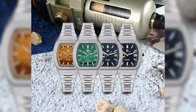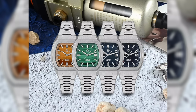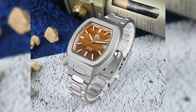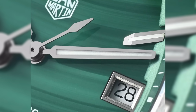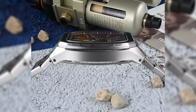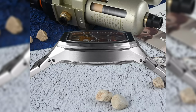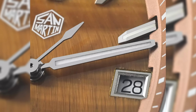Throughout the years, San Martin has really won the hearts of a lot of watch enthusiasts by making incredibly well-made, really detailed and stylish watches for super affordable prices. What started as a brand really focused on homages, they've released more and more original designs that have taken them to new heights. Their latest edition, the SN0145-G, has the perfect balance of sporty and elegance packed into a really stylish tonneau case. The collection is available in a variety of great dial colors from aventurine to green and orange, or even what San Martin calls tiger eye stone.